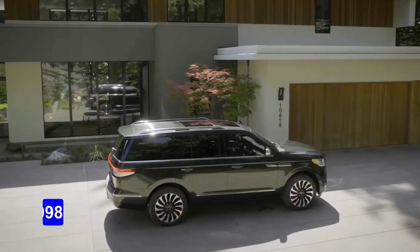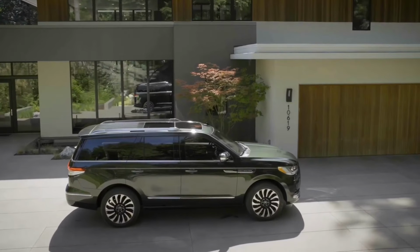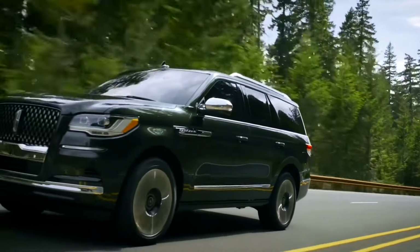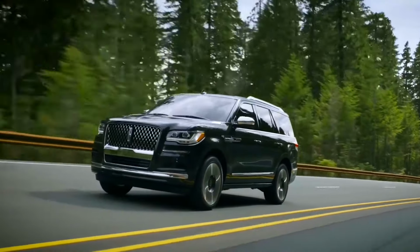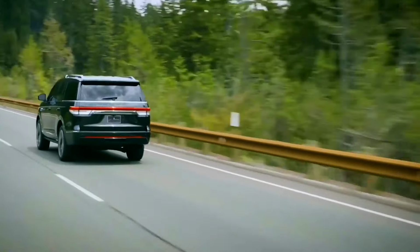Since its debut in 1998, the Lincoln Navigator has been synonymous with luxury and commanding road presence. But what makes it truly remarkable is its powerful and long-lasting engine. Unlike many large SUVs that rely on V8s, the Navigator's 3.5-liter twin-turbo V6 EcoBoost delivers 450 horsepower and 510 pounds-per-foot of torque, proving that downsizing doesn't mean sacrificing durability.